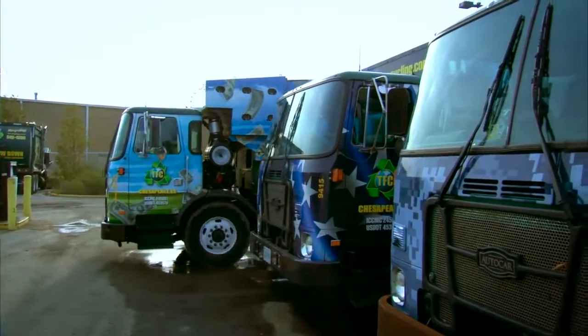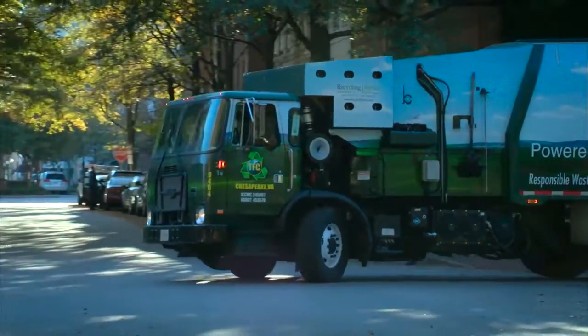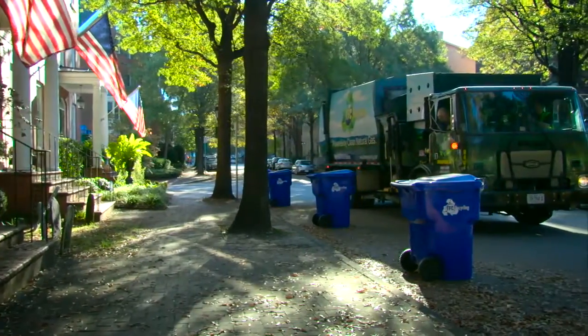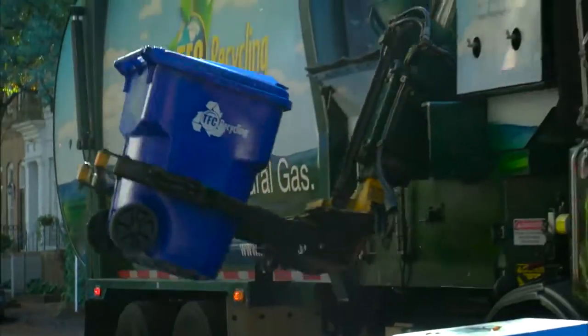natural gas trucks. TFC's commitment to CNG technology has made us a better community partner. Replacing one diesel truck with one CNG truck is the equivalent of taking 300 cars off of the street. We are collecting material from residents every day. We are collecting material from commercial accounts every day. We are shipping product to the ports every day.